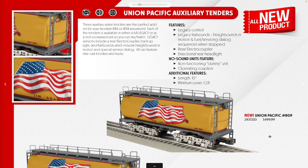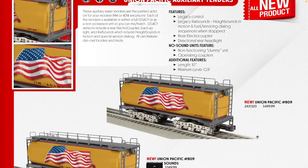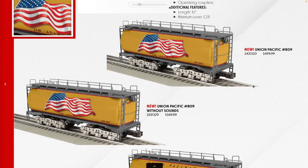031 curve radius, still pretty good. Oh, it looks like the non-operational does not have a rear backup light. That's a bummer. I don't know if the Jim Adams has the detachable flag though. I remember the last run of these water tenders, which as a matter of fact is the veranda style, which I don't know why they're giving us the veranda style water tenders. That's not correct.